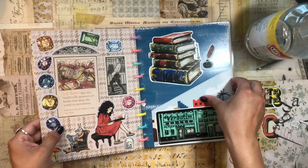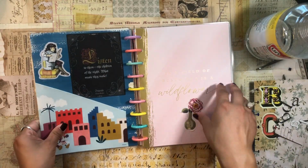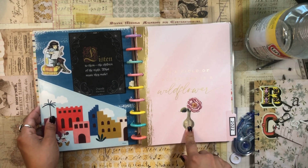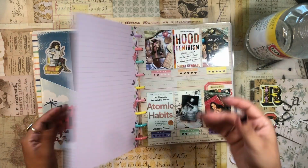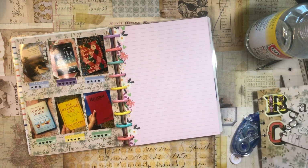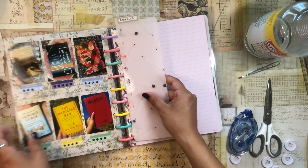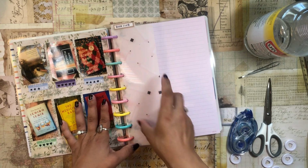But I added the stickers onto the divider. I think it looks really cute like this. And yeah, I like how it turned out. And I added this little rose in a vase sticker to the divider just to salvage that one. And then everything else is about the same. So let me go ahead and toss this guy. Okay, so I think I'm just gonna pop in my bookmark here and call it good.